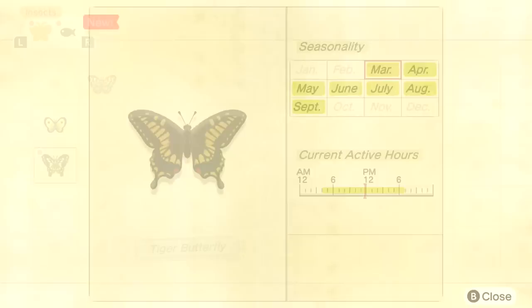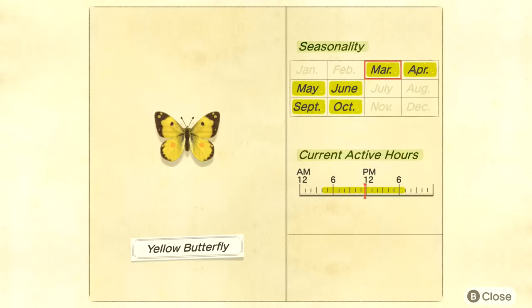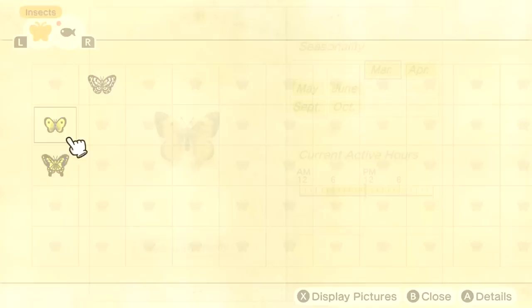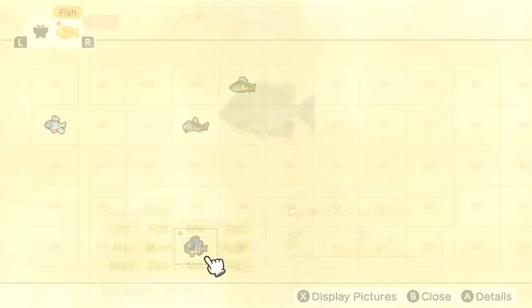Same thing with these, they all have the same availability, and different fish. Oh, okay, so the red outline is what we caught it in. But the yellow outline is the different times it can be caught in throughout the year. So March, April, May, June, September, October. This is all year round. Very good to keep in mind. I mean, obviously, I don't think we'll need too many more, but, you know, it gives us an idea of maybe where other similar fish might be available. And that's why it's good to play the game throughout the entire year, because there might be certain things at certain times of the day or the year that you can find.